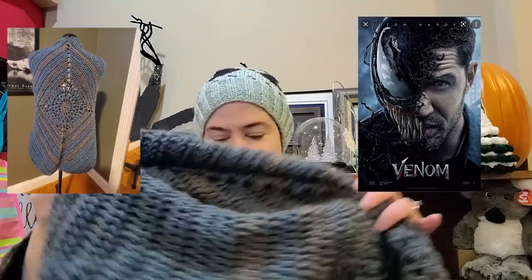Then I have the movie marquee challenge that is being hosted by Heather the Crochet Witch and Sandy from Crochet Eh Canada. And their movie poster for March was Venom. And I'll put in a picture. And then here is my finished object. So I didn't do a blanket this month because I have another blanket that I will be showing you in a minute.